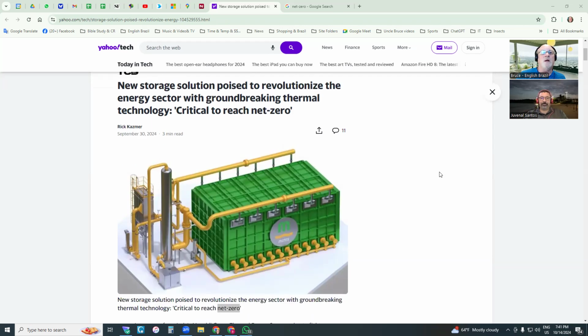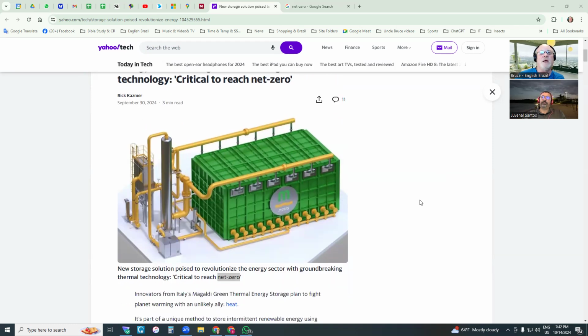This is showing lots of tubes and then a green storage unit. You can see the tubes, and the tubes are based on vapor and heat. And so the vapor and heat are generating the heat that goes into the green unit, which is like a battery, if you want to say that, but it's full of sand. It has a lot of sand in it.